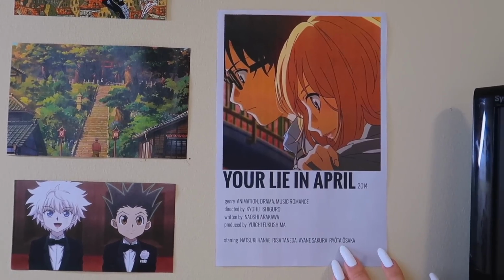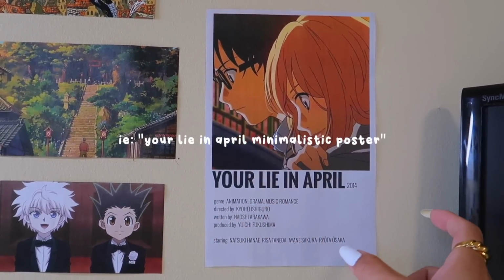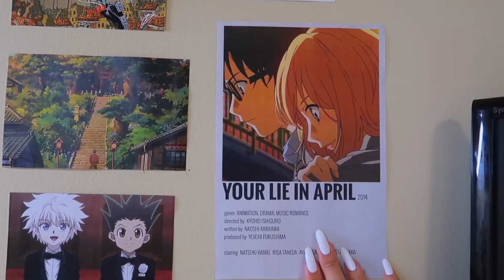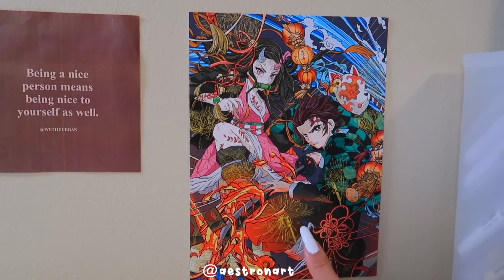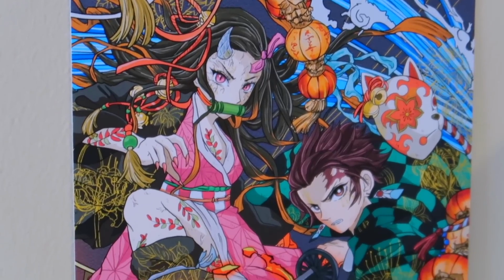You can find a poster like this for any anime if you just look up the anime name and "minimalistic poster" on Pinterest. I actually have a few of these on the other wall. And then I have this Demon Slayer print, which is from the same artist as the Levi Ackerman print. The detail on this print is absolutely insane.